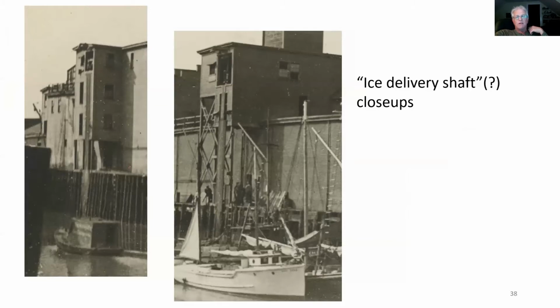So this is a couple of close-ups of that earlier photograph, because I'm trying to understand what these shafts are. It seems like there may be an elevator in the middle of the building to move the ice up from the back, maybe. And then there's these things that go down to the water from the holes in the towers. So that's kind of what I'm trying to understand more about. And I have yet to get any additional detailed pictures or interiors, or even knowing what the names of these businesses are. So you can go to the next one.